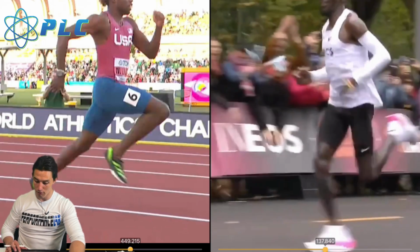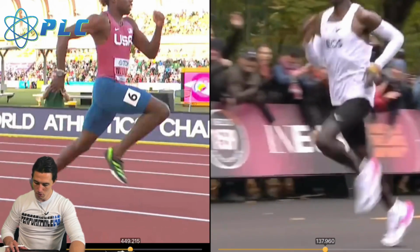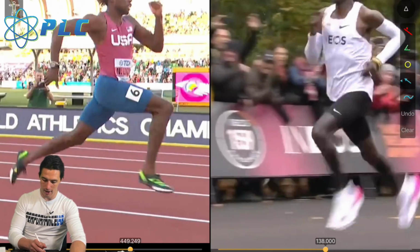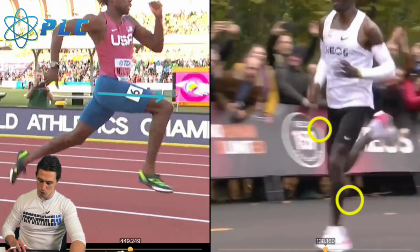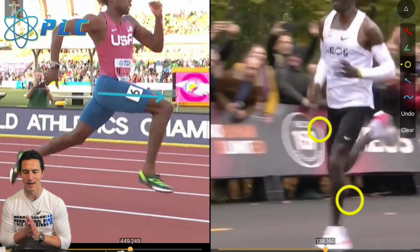But again, both of them are very quick at flexing the knee, with great foot height back behind, okay? Drive the knee through, right? As you're getting the knee through, Noah Lyles is going to be able to get much more hip flexion, okay? Where Kipchoge doesn't need as much hip flexion, but he does need to be able to get the knee through, does need to be able to get the foot through, so then he can better control landing. Really, those are the three most important parts of the leg cycle.